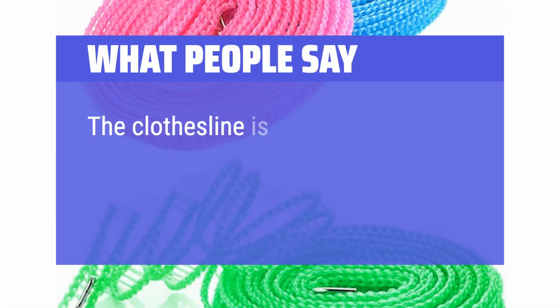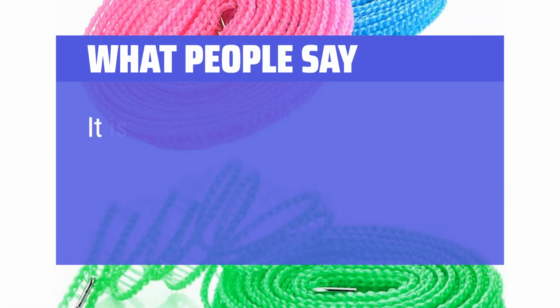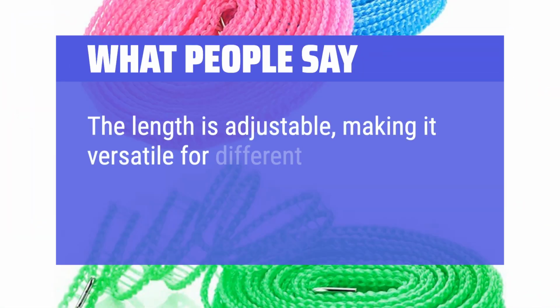What people say? The clothesline is windproof and keeps clothes from blowing away. It is very sturdy and can hold a good amount of laundry. The length is adjustable, making it versatile for different drying needs.